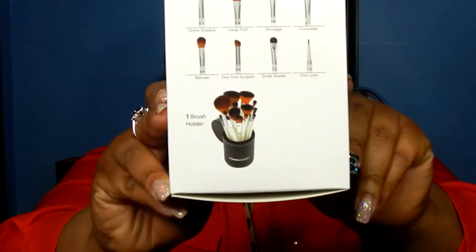Okay. I bought this pearlized brush set from Coastal Scents, and I feel like it was pretty pricey compared to the other brush sets that they have on their site. But it was 50% off, so I didn't mind scooping it up. It comes with 16 brushes, and they show you on the back all the brushes that it comes with. It also comes with a brush cup holder, which was nice. And so, yes, this is not for my kit. These are for me. So, yes, I was excited.